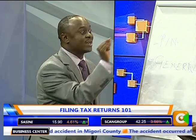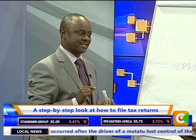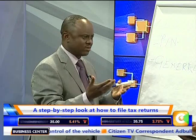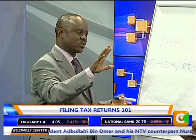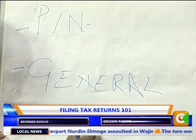It also goes ahead and requests the details of your landlord. If you have those details, it requests you to put them in. It requests you to put in details of a tenant if you're a landlord. And once you fill in that first page, the next page that goes through onto KRA is now where you put what we call your taxable income.